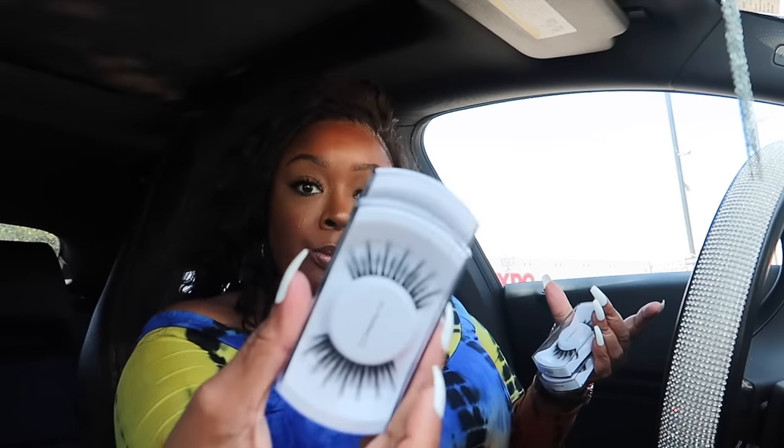And I got some MAC lashes. I've never in my life used MAC lashes. I got two of these. They were on the $5 wall. And I got two of these. They were on the $5 wall. Thank you so much to Cosmetic Company Store.